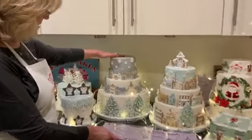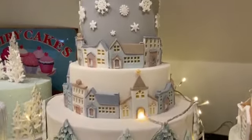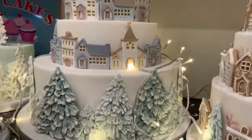Right, okay, this cake, I love these soft pastel colours, the greys and the blues on this cake. That's our Winter Village mould, which I can show you here.